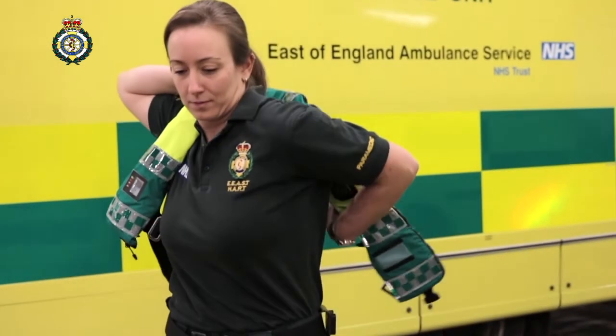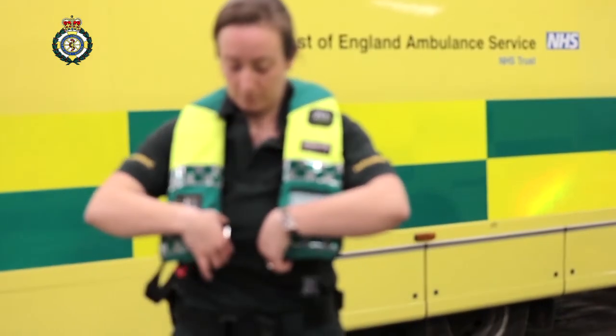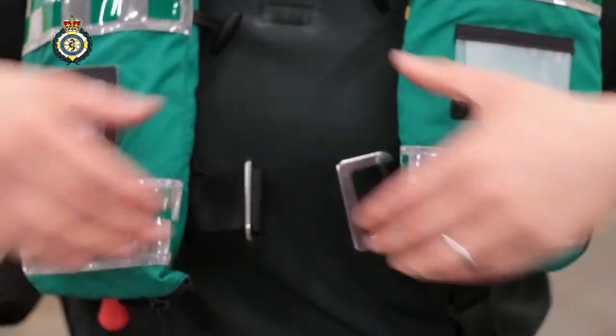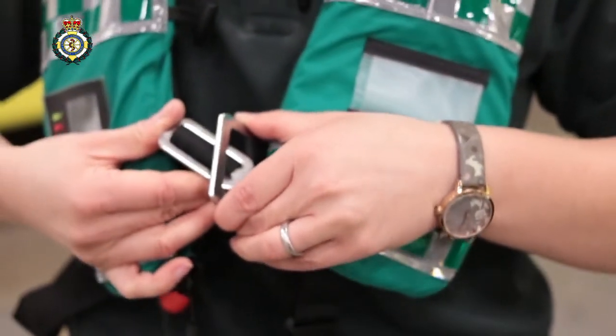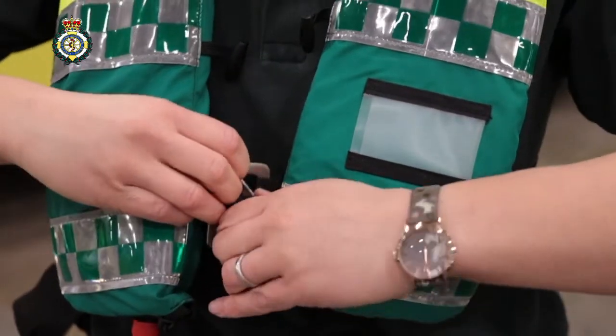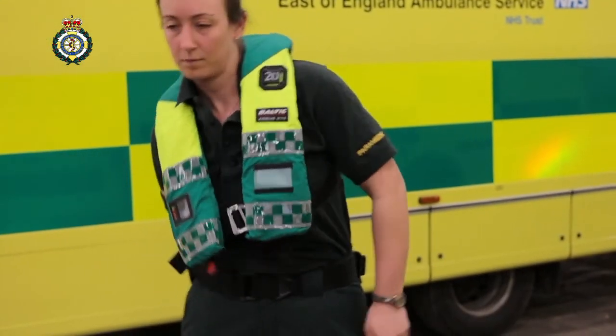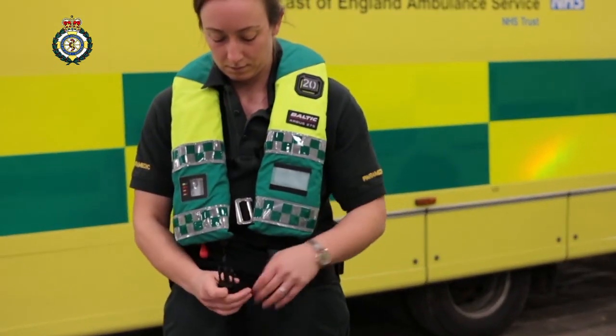To don the life jacket, place arms inside as shown here and fasten the buckle. Now secure the retaining strap between your legs.